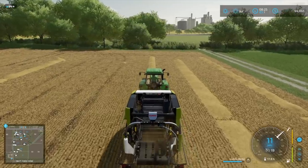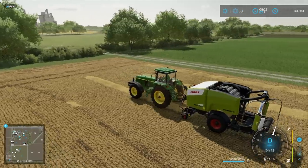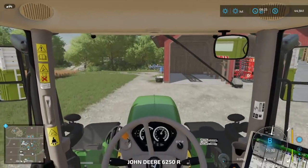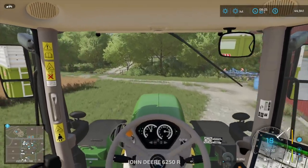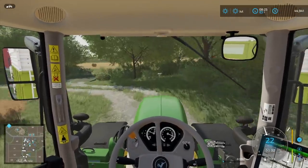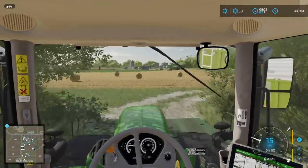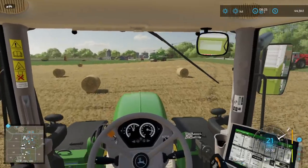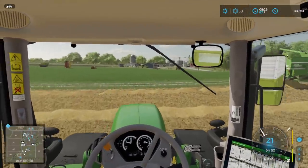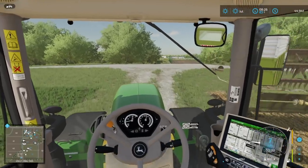Okay, field 55 is right across the little creek here. So let's just get this guy out to get the last of the wheat on this one. Or barley. No, this is wheat. Field 51, I think, was barley.